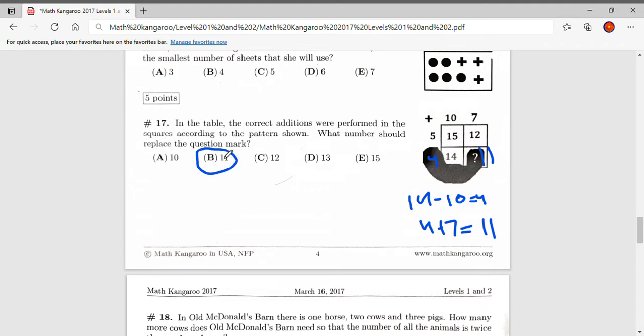Also, you see how 15 minus 12 would equal 3. Using that, you can subtract 14 minus 3, and you'd get that the question mark is 11. That's the quicker way, but if you want to prove and make sure that you're actually correct, this way would be suggested.